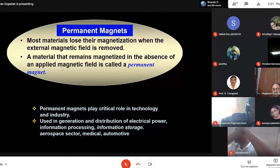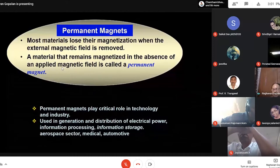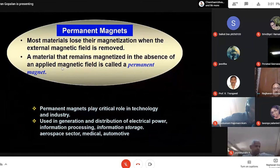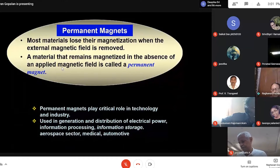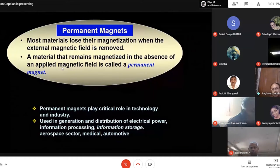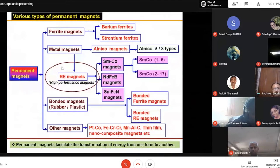Give an example: samarium cobalt, hard ferrite, strontium ferrite, barium ferrite, aluminum nickel cobalt, all these are called permanent magnets. You apply a magnetic field, they get magnetized. Remove the magnetic field, still the magnetism remains. The advantage is that you can put this magnetized material in any device to trap the flux for certain actuating or sensing purposes. So permanent magnets are used in actuating, sensing, energy storing, and many other applications. We have permanent magnets in many varieties: ferrites, metal magnets, rare earth magnets.